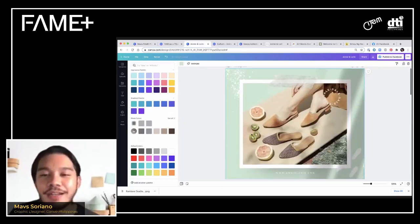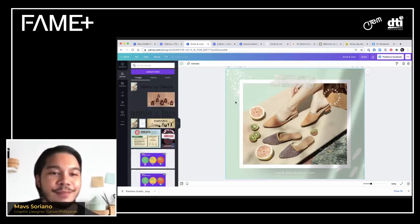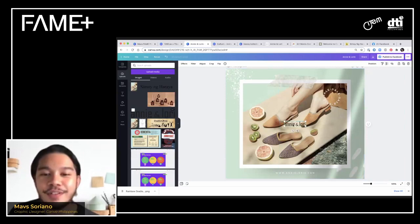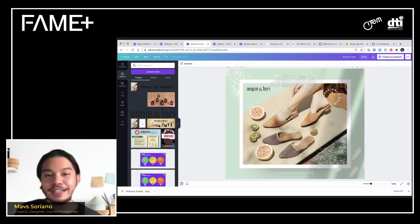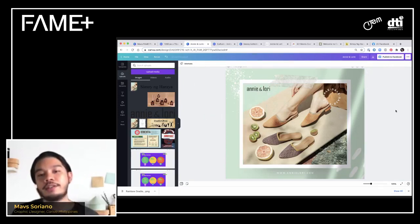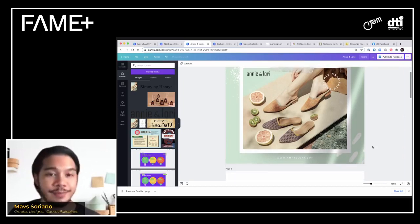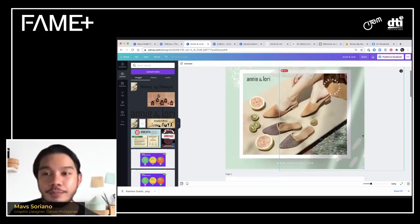Oh yeah, I almost forgot pala. Always try to put your logo on your posts because that's the way people would easily identify you. So I'm gonna put the Annie and Lori logo here. Oh, the Lori here doesn't have an, so you always have to be on brand. So this is your logo, diba? You can put it here, and now you have an Annie and Lori post for your Facebook. And if you wanna take down the green, it's okay. Para on brand tayo with the website, which is mostly white.